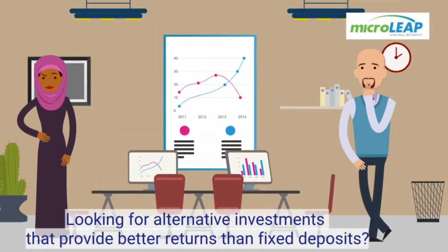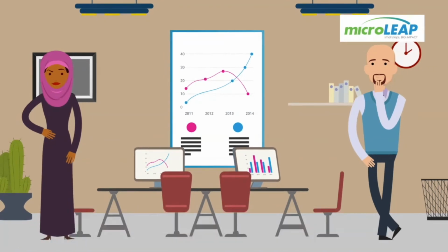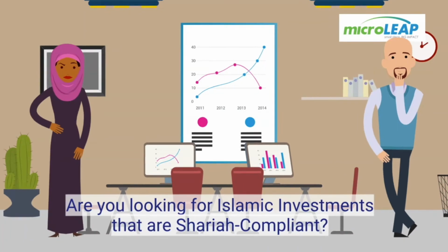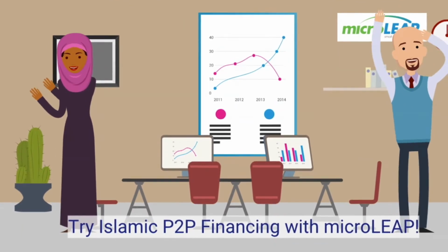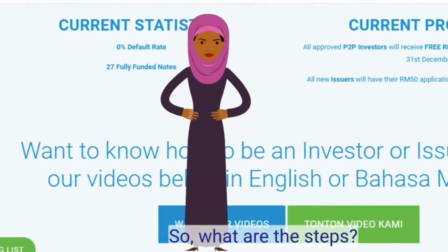Looking for alternative investments that provide better returns than fixed deposits? Are you looking for Islamic investments that are Sharia compliant? Try Islamic P2P financing with microLEAP. So, what are the steps?